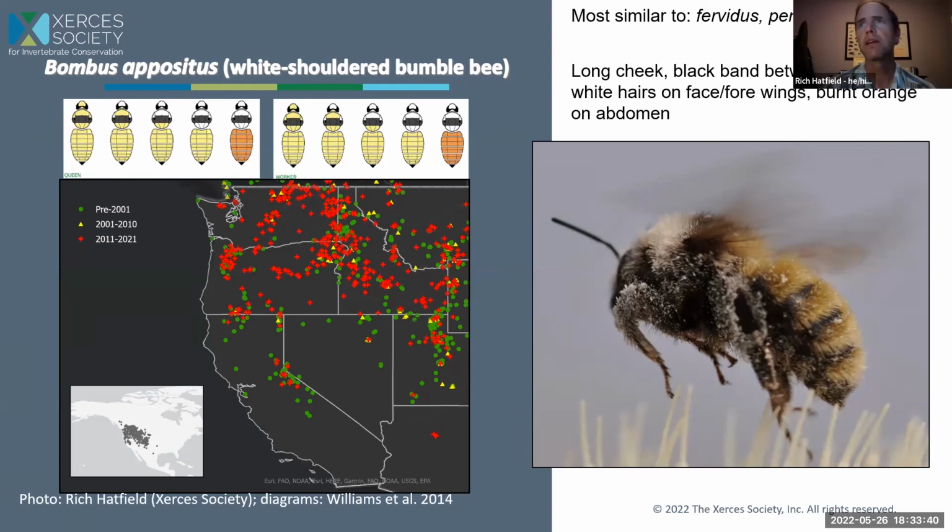And behind the wings and the entire abdomen, with the exception of the 6th tergal segment, are kind of that burnt orange color that you see in the photograph here. There's no filters on this bee. That's really what it looks like in the wild. This is a large-bodied bee as well. The queens are exceptionally large, and the workers are quite large as well.